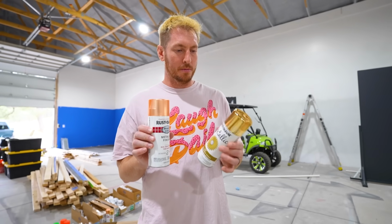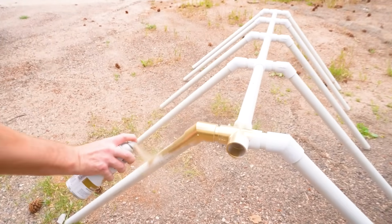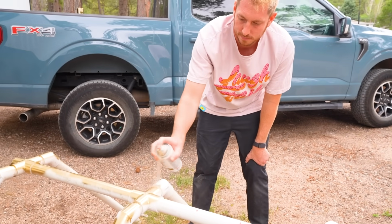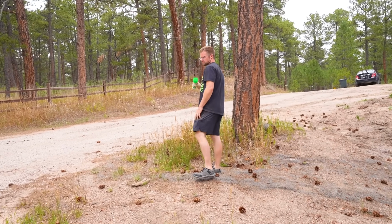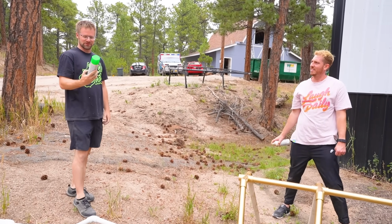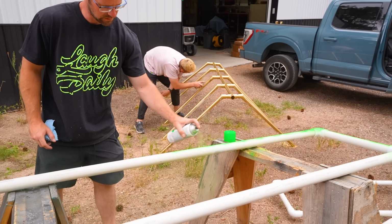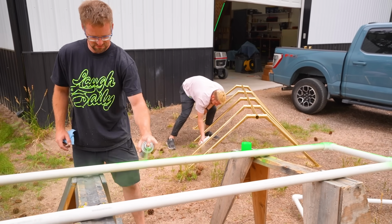Trying to pick a color for my shelter, I think I might go shiny gold. Ooh. This is gonna take me a few minutes. Blake, welcome to the painting station. I'm going with a bright neon color. Wait, green. With a little bit of color and neon green.